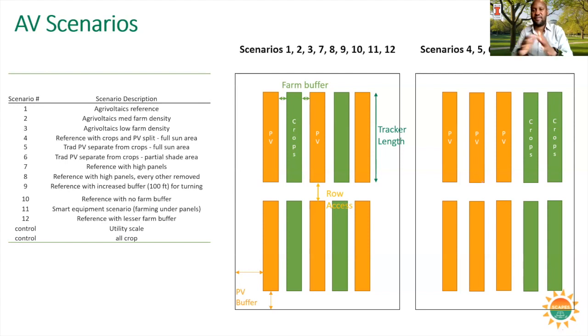On the first part of the slide here, on the left side, you have rows of crops interspersed between solar panels. This is what we know as an AV system. Some land is going to be lost in between the panels, and that's going to be used for farming. There will be enough space for machinery to go through, and so that's going to affect generation, and that might also increase costs. Those are the two things we're weighing, and that's what you have on the first side here.